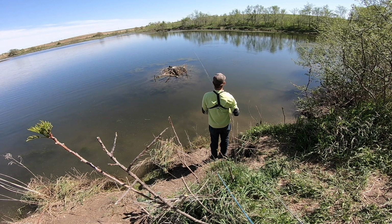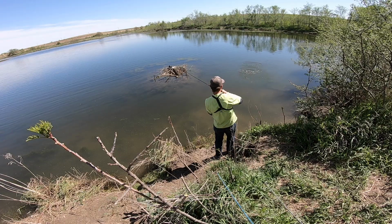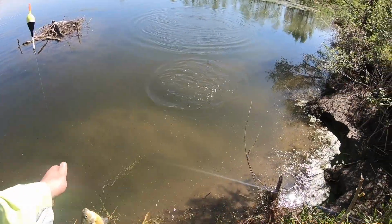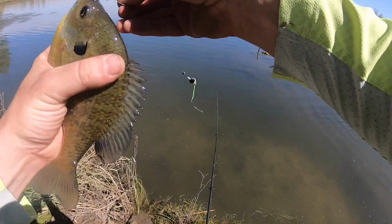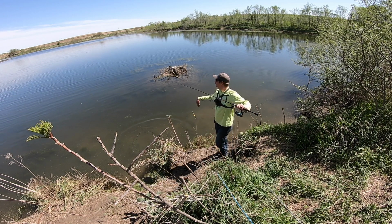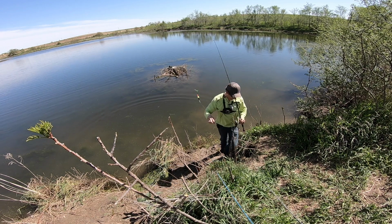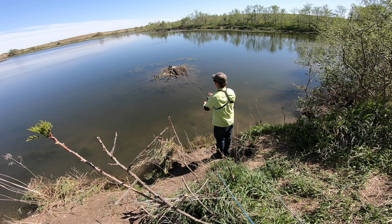Whole school of them right here. Fighting good, but he's just a little guy. Or I should say she's a little guy. God dang, you're full of eggs, girl. Chunky monkey. Ooh, there you go. Whew. Oh, wow. Pretty cool. Eat it, eat it, eat it. Oh, that's the ones I want to eat it.